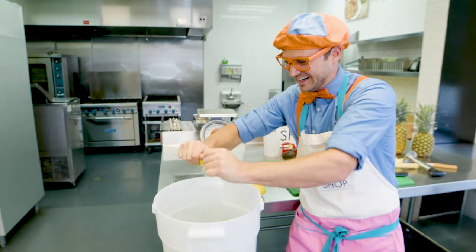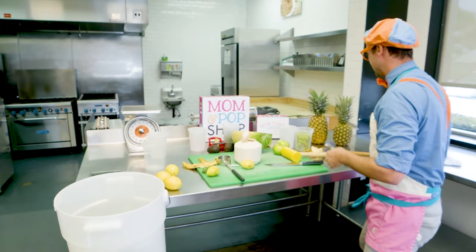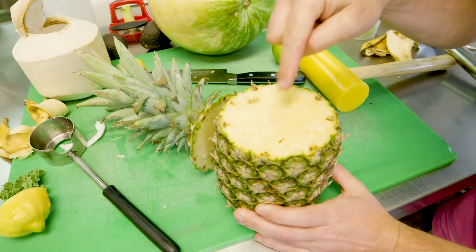Woohoo! Have you ever tasted a lemon before? Okay, let's try some. Whoa! That's sour. Okay, let's wash our hands. And then last but not least, we have a pineapple. We cut the pineapple just like that. And see that yellow? That looks so yummy.